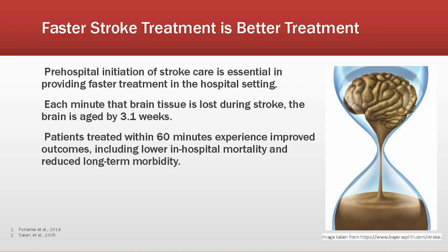So we know that when we talk about this 1.9 million neurons per minute, faster treatment results in better outcomes. So, really we can break this out not only to 1.9 million neurons per minute in an untreated stroke, but also weeks and years of aging. So really this ends up translating to an estimated 3.1 weeks of aging for each passing minute. We've seen numbers ranging up to 36 years by the end of a completed stroke. So we really do want to get stroke care moving faster.